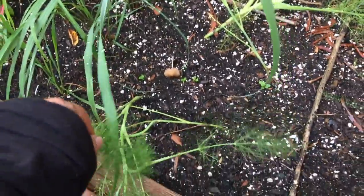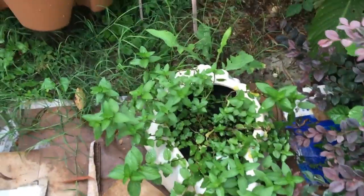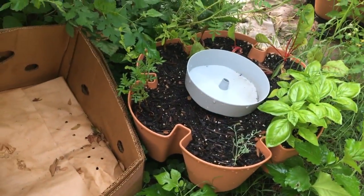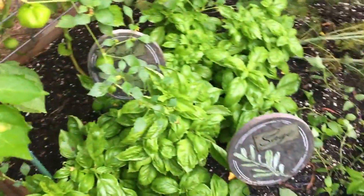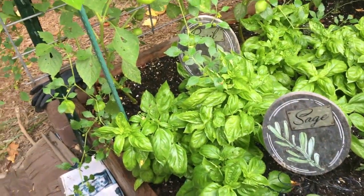Fennel. I don't think it was a season to grow fennel in the summer. Isn't fennel like a fall, maybe a fall winter crop? I don't know. I bought it from that plant lady. That's the chocolate mint and the other tiers of the garden stock. So that's what's growing. That's how the garden is doing. The garden is doing really, really well. And I couldn't be happier.